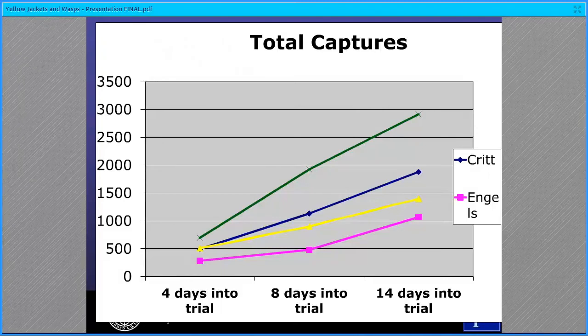And what we found, usually pretty consistently, is that when we did that, our total captures of yellow jackets dropped off at the beginning of the trial and then gradually increased to the end of the trial. And then when we switched the location of most of the traps again, frequently our total captures would drop off again and gradually build up again.